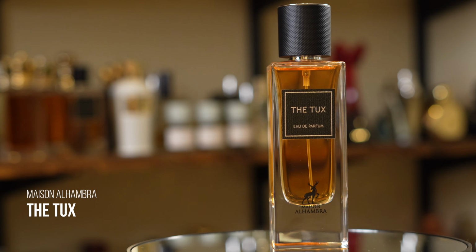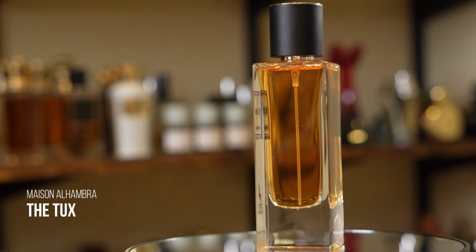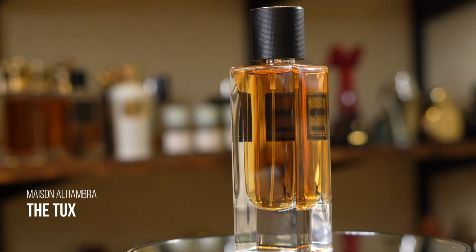Bottle is extremely angular. Like, this is the most clear-cut rectangular bottle I think I've ever seen, or at least from clone fragrance brands. And I brought this up in the review, but it has legitimately sharp glass edges to it because it's just a straight line of glass.